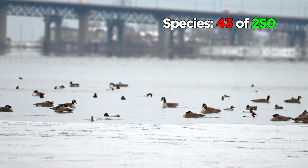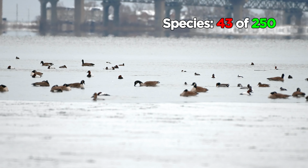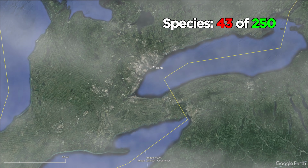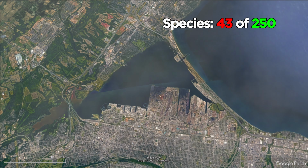LaSalle Park was a great place to come to find some winter ducks early in the year of our challenge. LaSalle Park is located in Burlington, Ontario. Burlington and neighbouring Hamilton are good places for duck spotting because of their locations, essentially a large bay at the western edge of Lake Ontario.